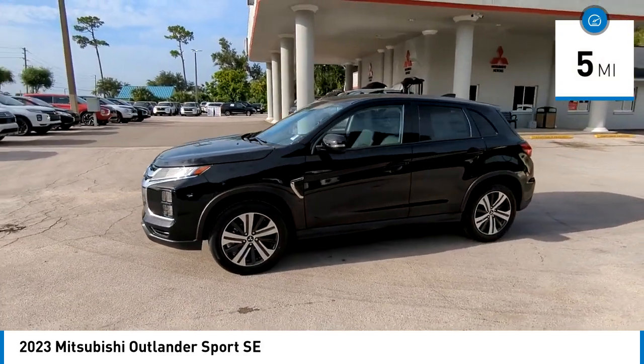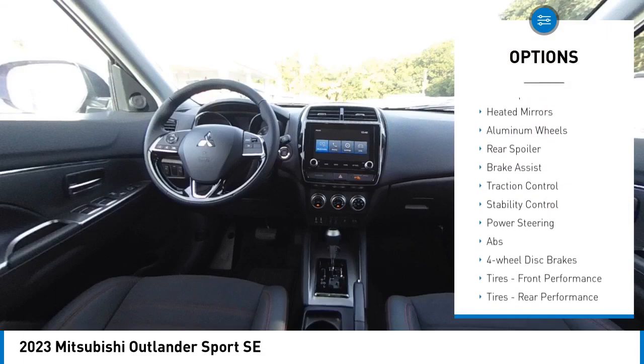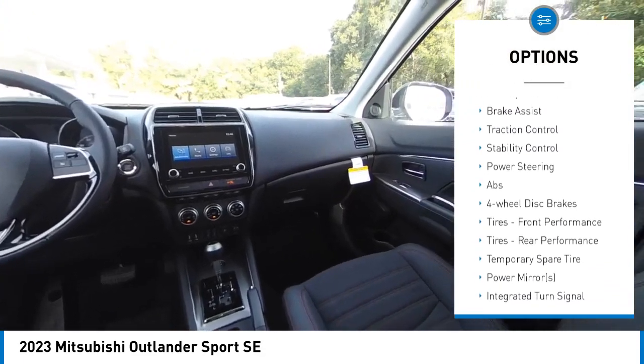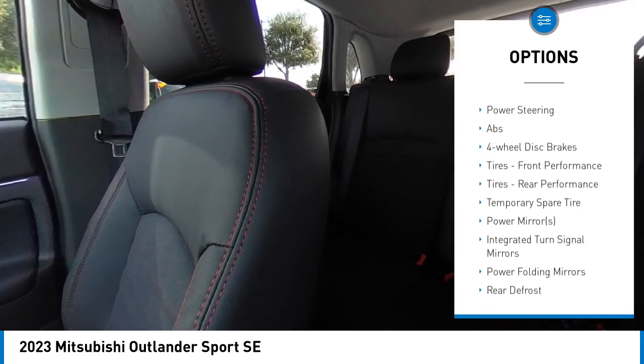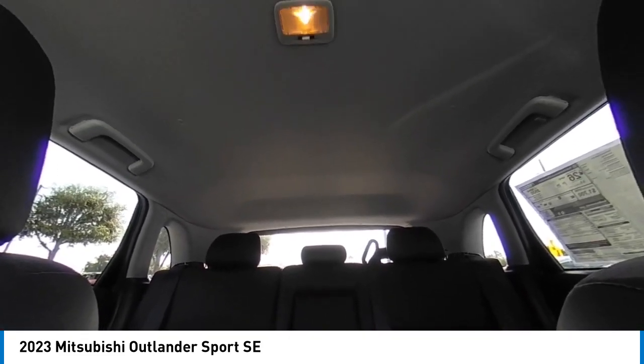Here are some of this vehicle's great options: rain-sensing wipers, tire pressure monitor, 4-wheel drive, blind spot monitor, heated mirrors, aluminum wheels, rear spoiler, brake assist, traction control, stability control.